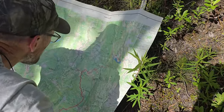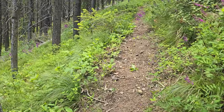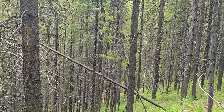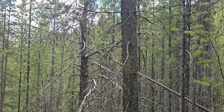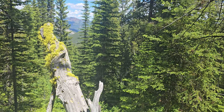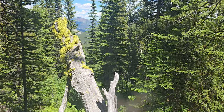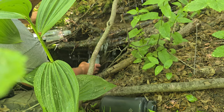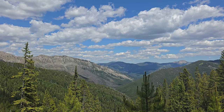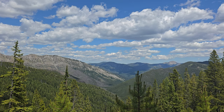According to the map, this should have been a straightforward shortcut. In reality, it's anything but. We're still going up. Finally, after hours of climbing, I reached the summit. The view from up here is incredible, making the tough climb worth it.